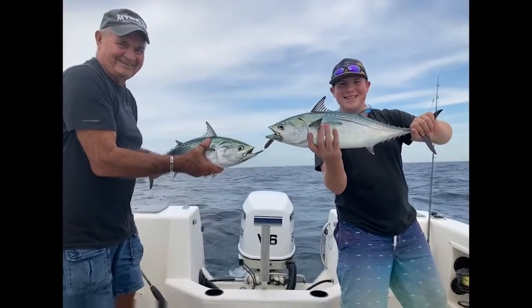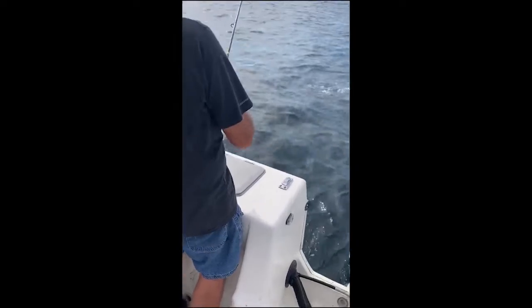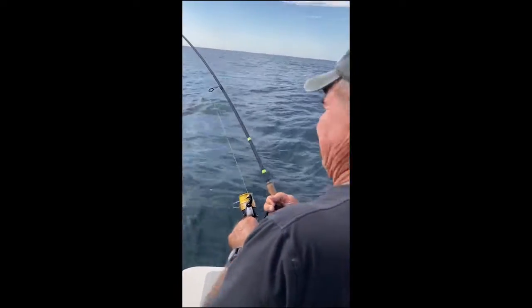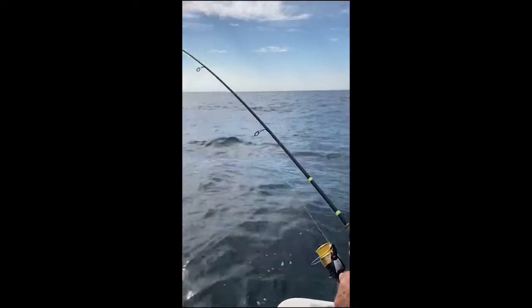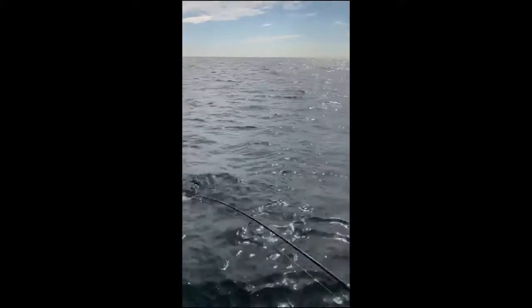Come on, give me a big one. I was so happy that Pablo was able to get in on this light tackle action. Watch the rod, Tommy. Watch the rod, please. Get it.